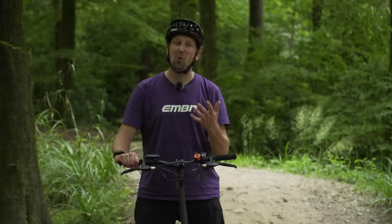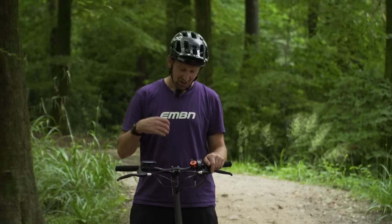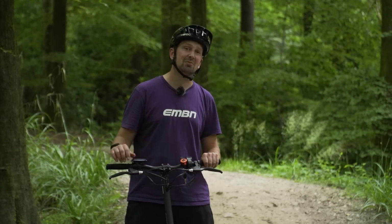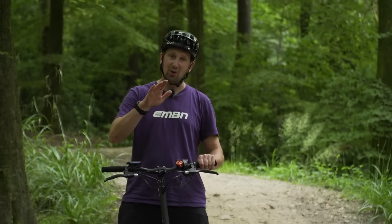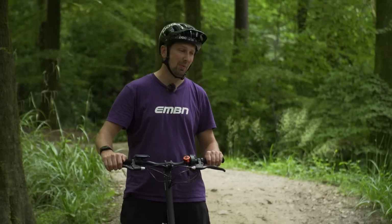So can they jump? Well, they definitely can, but I'm not gonna lie, it does feel pretty sketchy on these skinny handlebars being so tall and those little wheels. Another thing I'm struggling with is my weight position on the board. If I feel I'm too far forward, it feels like I'm gonna go over the handlebars. Too far back, feels like I'm gonna do a Superman.